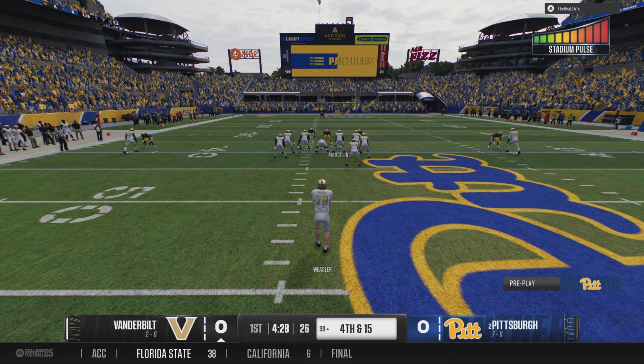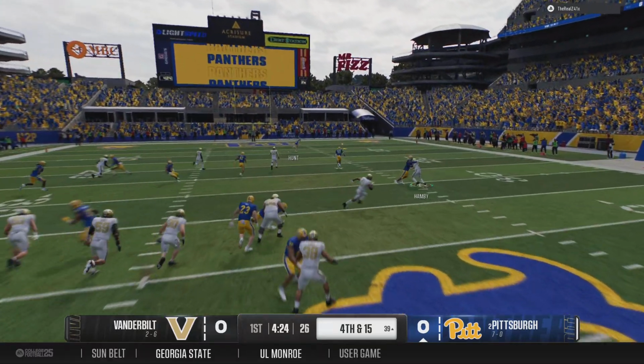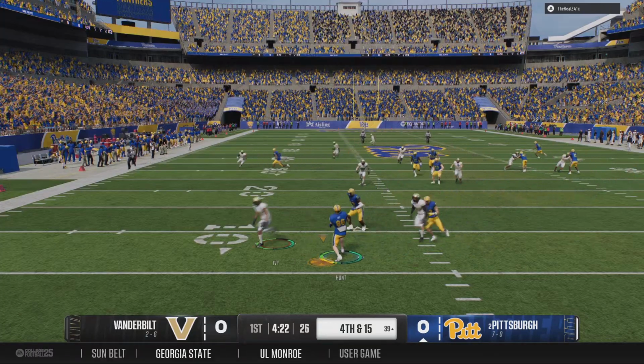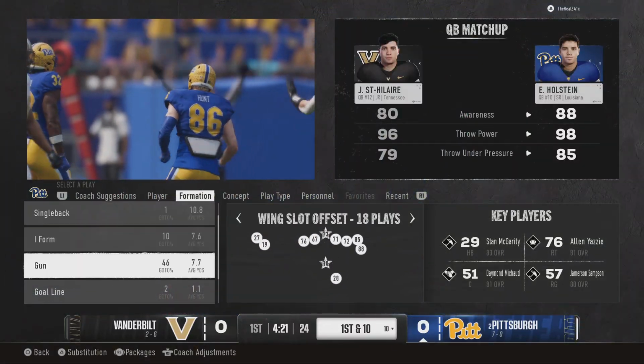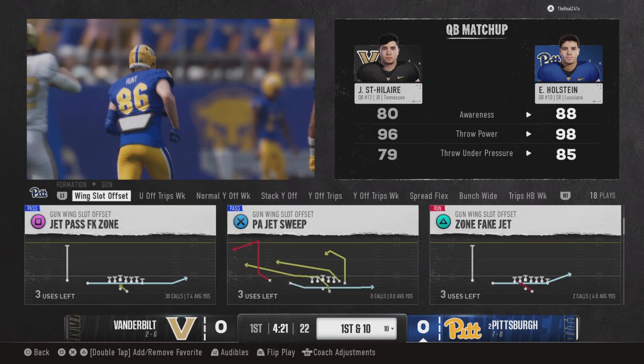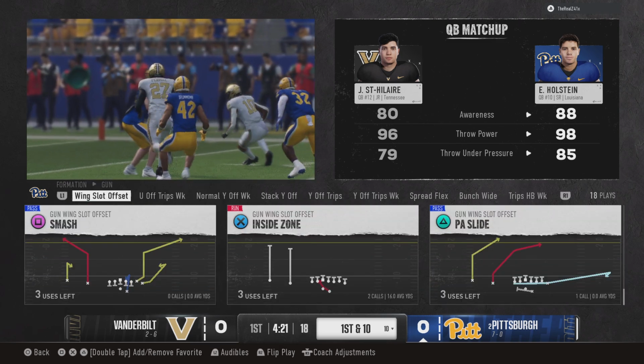The Commodores decide to punt it away. First punt of the day, and he'd love to lock them up close to their goal line. Bringing it back, it's Hunt. Nowhere to run and nowhere to hide. That is coverage just the way they designed it, and they've got him backed up.